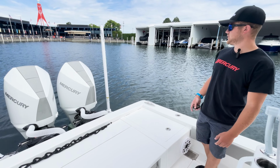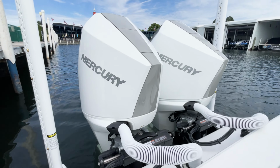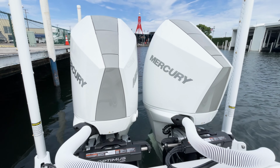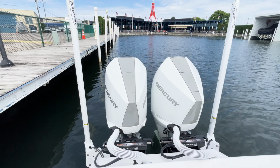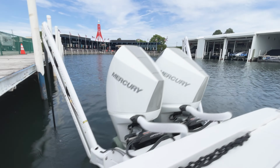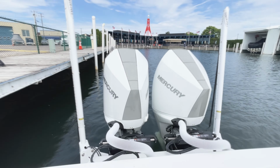As we come on board, you'll notice that we have twin 300 Mercury V8s, which is an awesome power for this vessel. Another unique feature behind the motor is where we have twin SeaStar Extreme hydraulic jack plates, and we also have two shallow water anchors made by PowerPole, and this is the blade model.